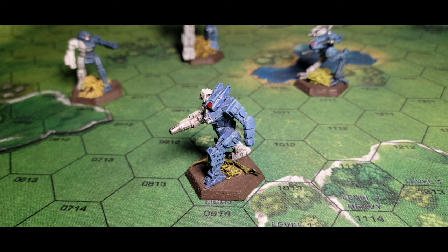The WLF-3M. A post-Jihad refit of the WLF-3S in use among the states of the former Free Worlds League, the 3M removes 2 double heatsinks and 1/2 ton of armor to replace the ER PPC, ER medium lasers, and ER small laser with a right arm mounted light Gauss rifle with a single ton of reloads.